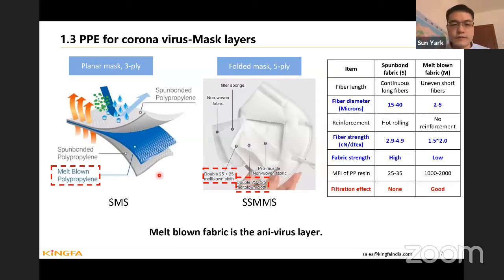So this middle layer can protect ourselves from the virus. Here is a comparison of these two fabrics. The spunbond is very strong, and it's not very easy to break. It has good strength, but the filtration effect is not good. And the meltblown fabric, the fiber diameter is only 2 to 5 microns. The filtration effect is very good, but it's very easy to break. So we put it in the middle layer. So in this mask, the meltblown fabric can capture the virus and protect ourselves.